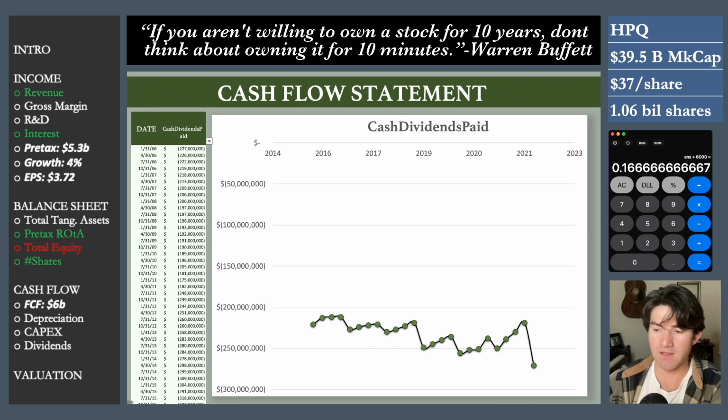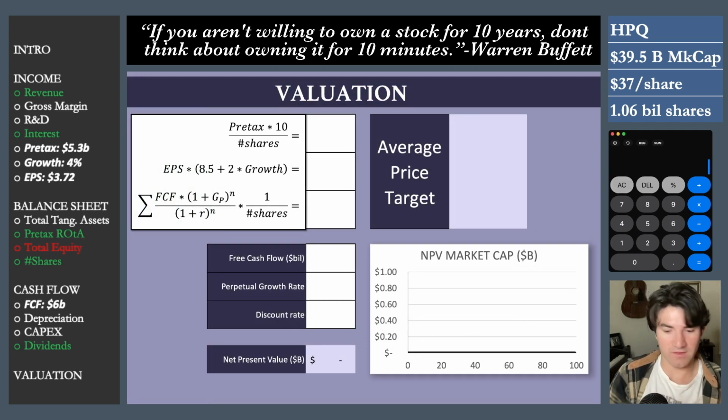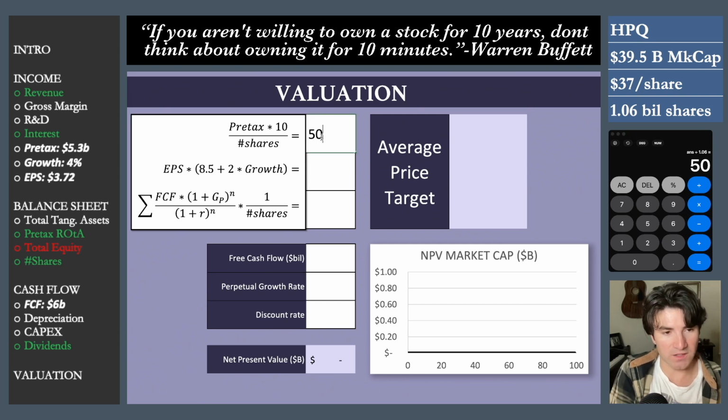Okay, so that gives them kind of a pass on the total equity. The way I'm going to mark that is I'm going to mark dividends in green. All right, so let's go to valuation, get a number for ourselves, and see if they're undervalued. We've got our 3 exercises to run through. The first one is the easiest: your estimated pre-tax income times 10 divided by your number of shares. My target share price for that is $50 a share.